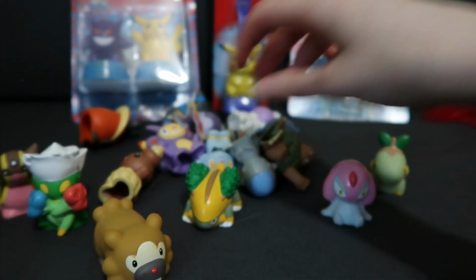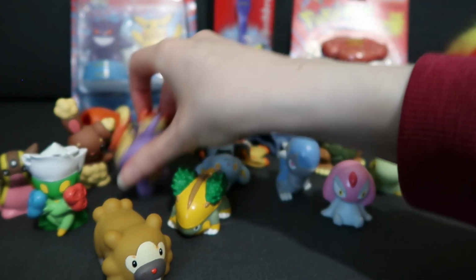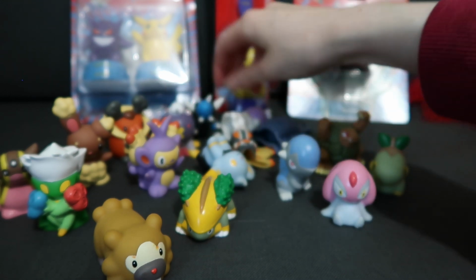I just love the stylization. They're like chunky but like soft and round, and I love them. They're just so, I love them so much. And I have so many of them that I've added to my collection. This was a couple of weeks ago that I got these.